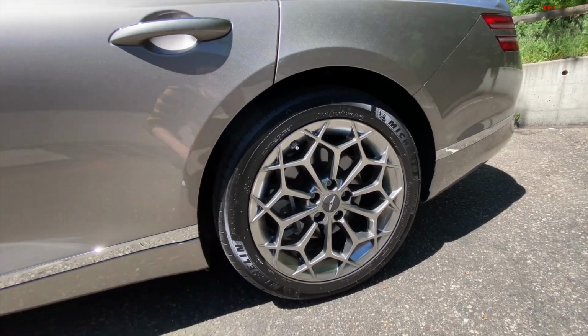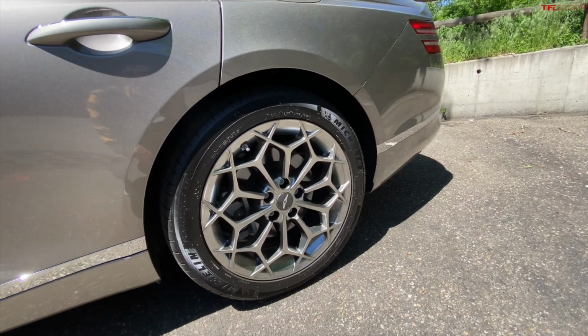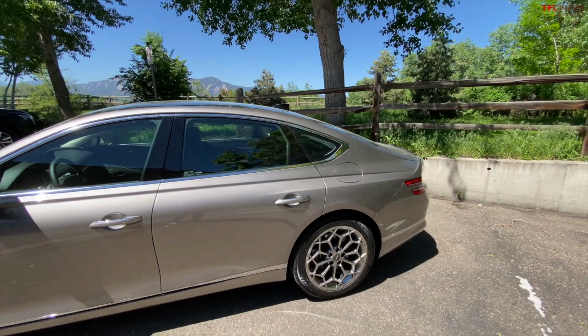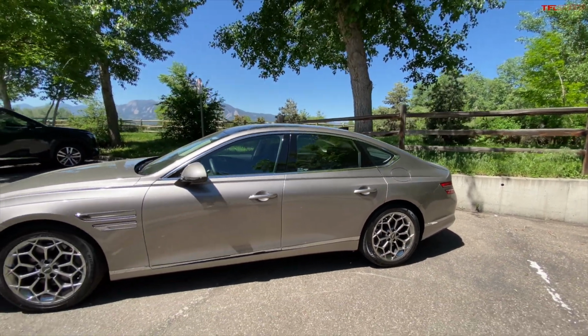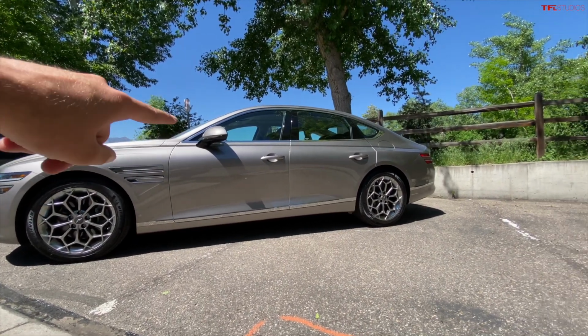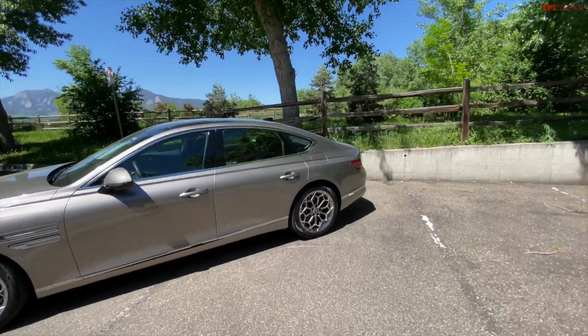Now the tires are staggered. We've got a 235 in the front, a 275 in the rear. It's a very performance-oriented thing to do, but it will also increase cost when it's time to change tires. The side profile, pretty long, low and sleek. Long hood. It is a sedan, but it's kind of going for that fastback look in the rear end.